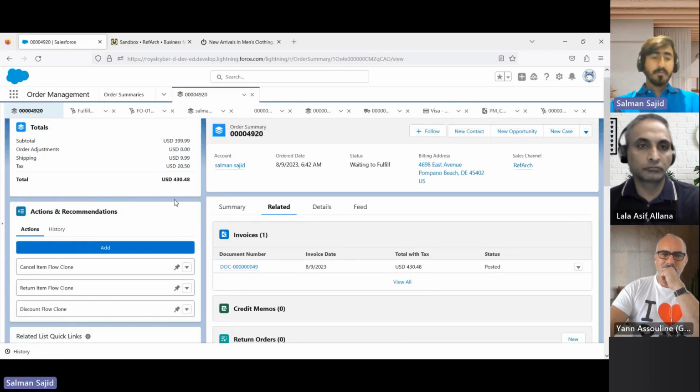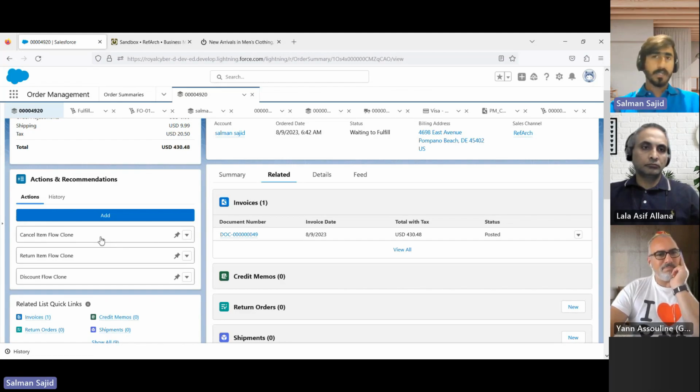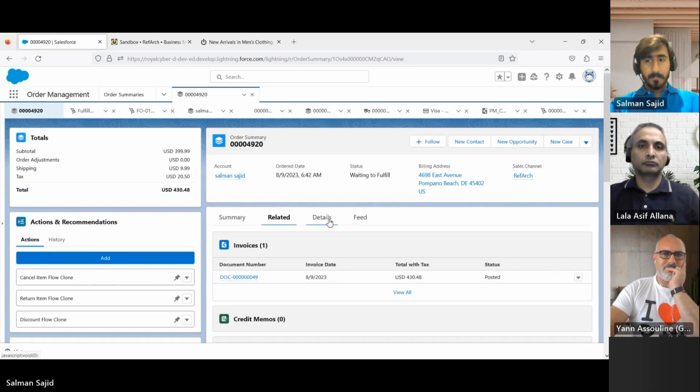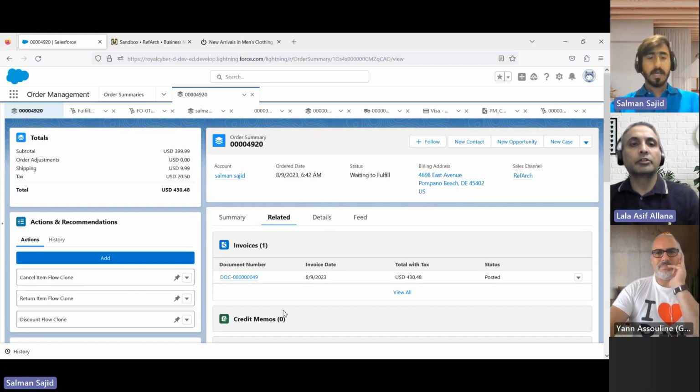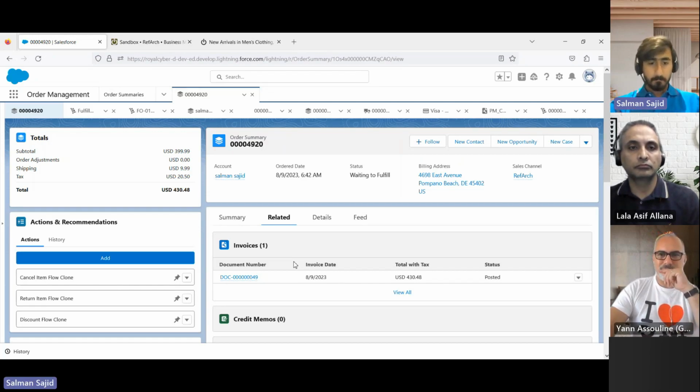We have some out of the box functionality, such as cancel item flows. If we want to cancel any item, we can cancel that. If we want to return any item, we can do that. And if we want to apply a discount in any process of order fulfilling, we can apply that. These are some out of the box functionalities which are implemented. So this is how the order management system covers all the order information and order process.